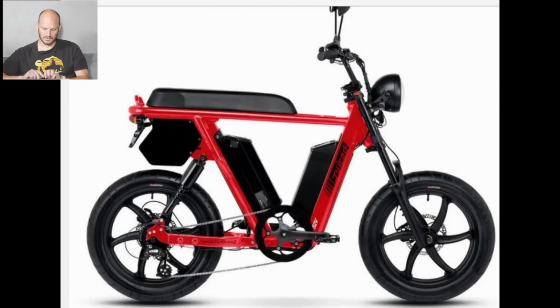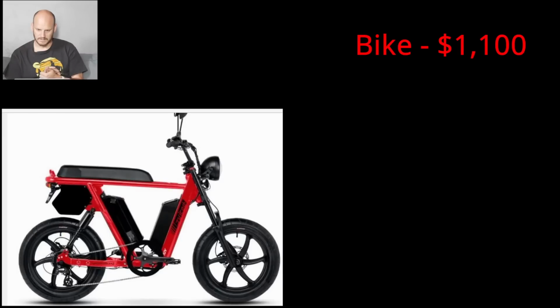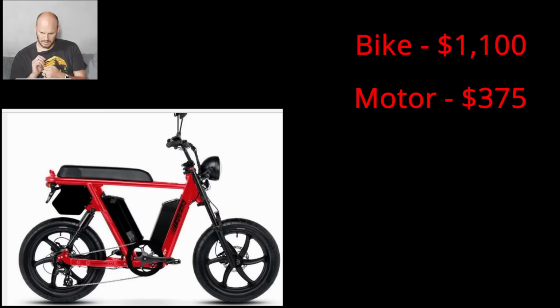Juiced, HyperScrambler, double battery. It's got a dual suspension on it, full suspension, mirrors, horns. I feel like $1,100 is going to be good for the bike. Like if that was just a bike, I'd say about $1,100. Motor, 1,000 watt Bafang motor. Let's give it $375. Battery, 52 volt, 19.2 amp hour battery.